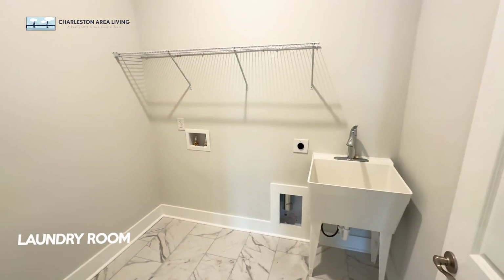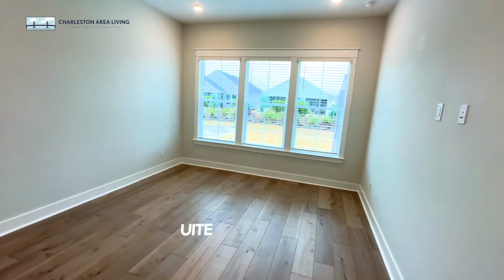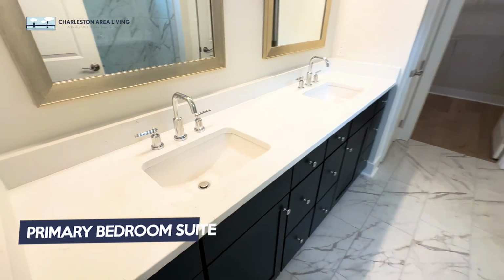Laundry room, again with a sink. Don't always see that. The blinds is one of the other things that we don't always see, when they are putting blinds in the spec homes.